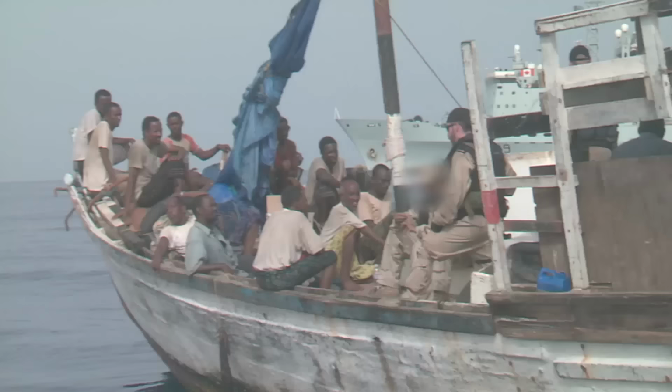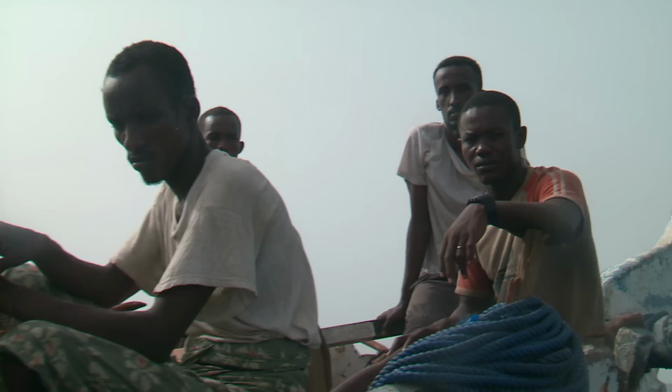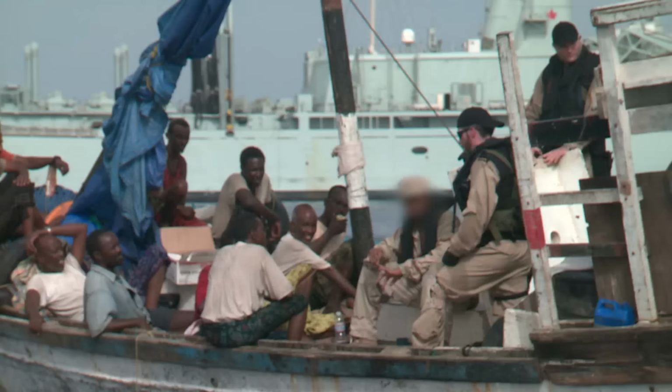The dhow's master has been using a common shipping route between Bosaso in Somalia and Mukalla in Yemen. It's also a familiar route used by pirates. Sometimes their cargo is human. People attempting to enter Yemen illegally, hoping for any work in this poverty-stricken part of Africa. The naval boarding party will be alert for any signs of human trafficking.